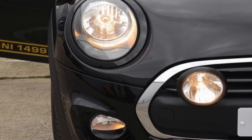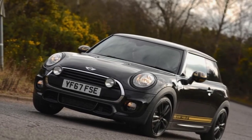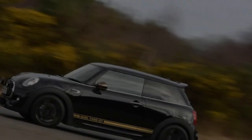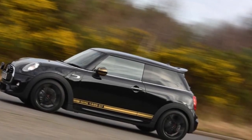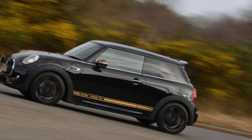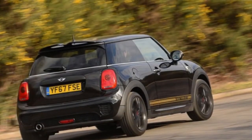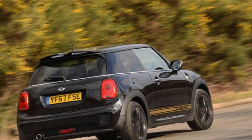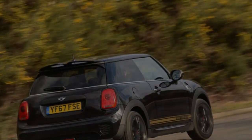From a practicality point of view, the 1499 GT offers a 211-liter boot, so it's outdone by most rivals in the hugely competitive supermini segment, including the Ford Fiesta, 292 liters, and our current class favorite, the Seat Ibiza, 355 liters. The three-door layout does make accessing the rear a bit of a process, one which is made more difficult by the bulky John Cooper Works front seats, and when you finally do get settled, legroom is incredibly tight. Still, while a Fiesta or an Ibiza might offer more in terms of interior space and practicality, the Mini pips both of them for style and material quality.